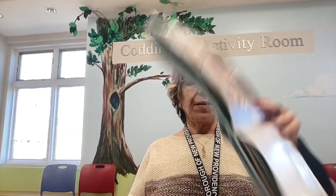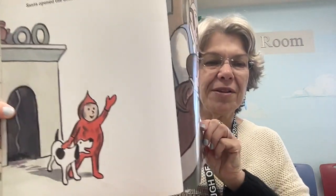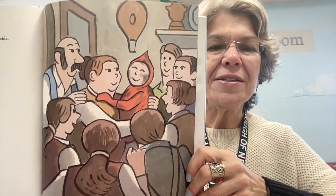Ho, ho, ho, said Santa, I'm home. The Clauses were overjoyed, but there was more noise coming from just outside. Here he is, all sooty from coming down the chimney. And they are so glad to see their little boy. But there was more noise coming from just outside, and Santa opened the door.